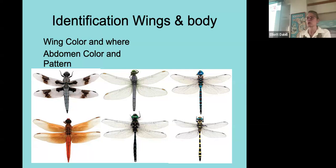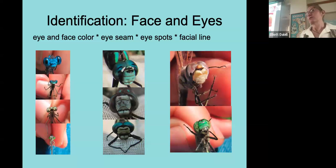Does the bird have wing bars? Does it have spots on the body? What shape is the bill? What color is the face? All of those things are important. I have a thing for dragonfly faces, so you're going to see a lot of them today. Both in dragonflies and damselflies, we're going to look at eye color and face color. You're going to look at whether the seam is black or if it's just a seam. You're going to see the eye color, the mandible color compared to the face color. All of those things can be important with ID.